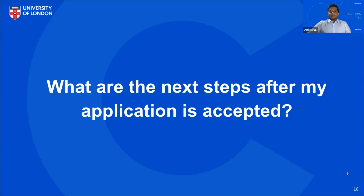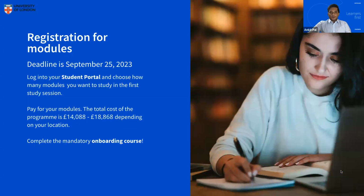The third and final question that I get a lot is, what are the next steps after the application is accepted? Now, let's look at how we can resolve that question. For those who have already been accepted, the next step is registration. When you're ready to register for your modules, for which the deadline is September 25th, log into your student portal using the login details the university emailed to you. Once you've logged into your student portal, click the Register Now button, and you'll be able to see which modules are offered in this session, and you can go ahead and register.